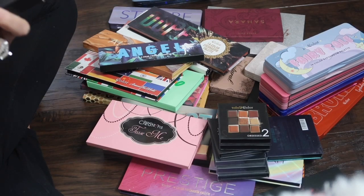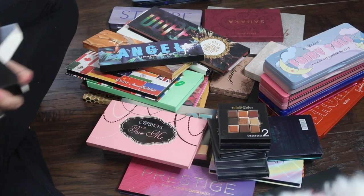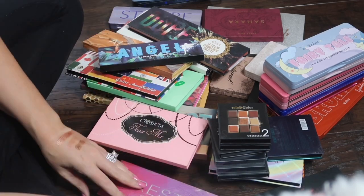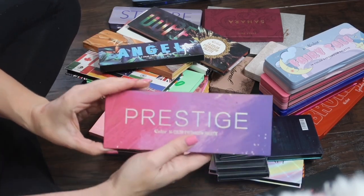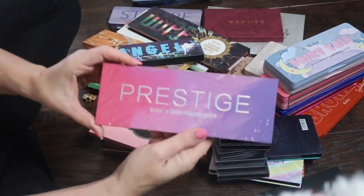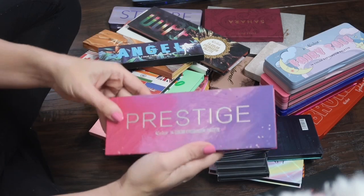I tell you what, guys, I'm not doing good. I'm a little depressed, and sitting here playing and swatching and looking at makeup makes me so happy. I have been kind of struggling with my anxiety and my depression, not gonna lie to you guys.